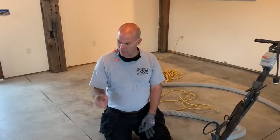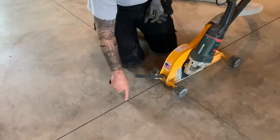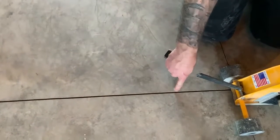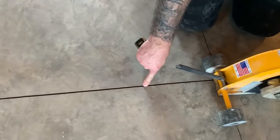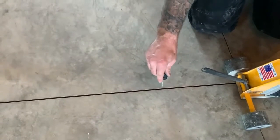All right, so we're just getting ready to cut these joints open. These joints are cut. They look pretty clean, but what you don't realize is there's dust inside these joints that is going to affect the bond of the joint filler. So there's radiant heat in this floor. If I overcut and cut one of those pipes, obviously you're going to have water leaking out on the floor.